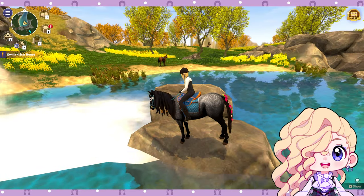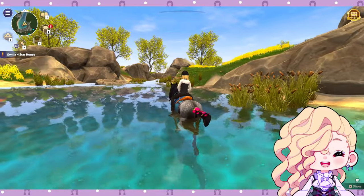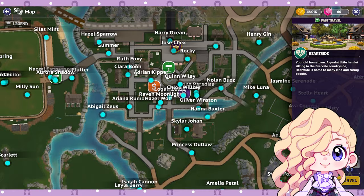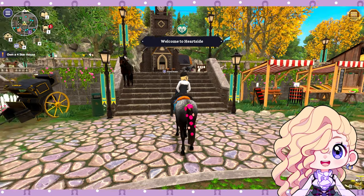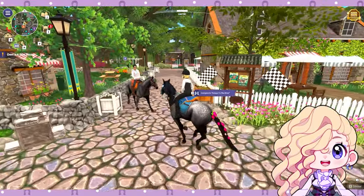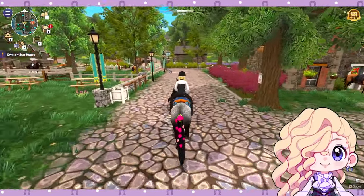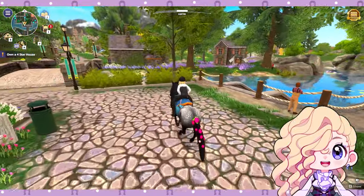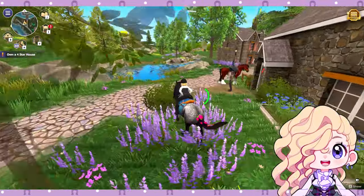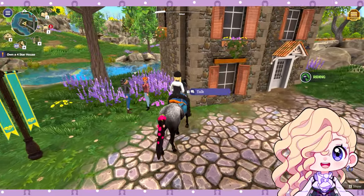Once you've got the pendant, it's going to ask you to bring the pendant back to its owners, and the owners are actually back in Heartside. So we are going to teleport back to town, and once we're back in town, we are going to look for a couple of girls. They're just standing next to each other near one of the houses. It's just towards the right hand side here. So we're going to keep on going until we see these girls. We'll go over this bridge, and to the right, they'll be standing right here next to this house, just at the edge of town.